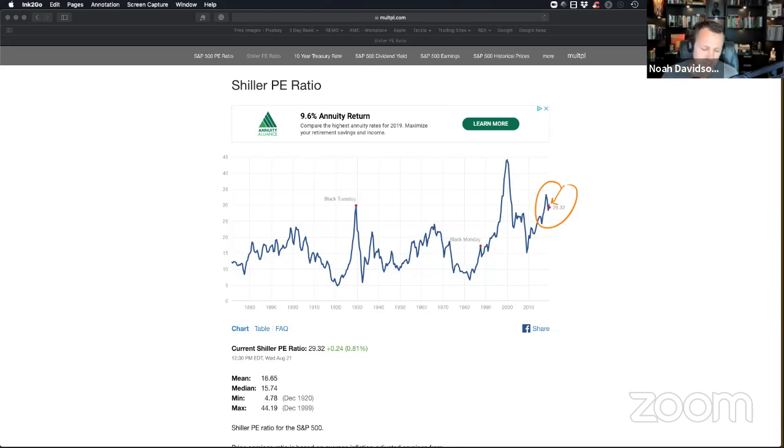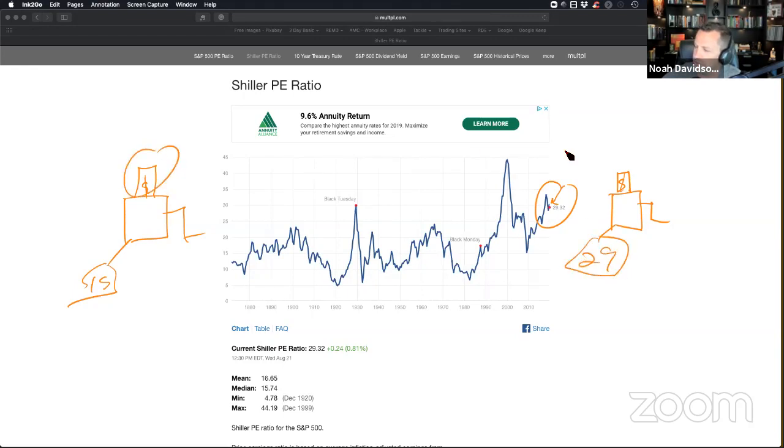And the best way I can describe a PE ratio is this. Think about a jack in the box, with a little handle crank on the side. When you crank the little wheel, a dollar bill pops out. And let's say you've got two jack in the boxes. This one over here also has a little dollar bill pop out when you crank it. And this one costs $15 and this one costs $29. Well, they both produce $1 of earnings. Which one's a better value?